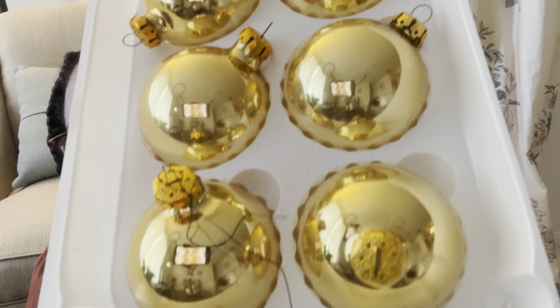So I have this one here. Now, another Christmas item I picked up. I paid $3 again. It's for me. It's not for anyone else, but I love a vintage style country tree. And I have these beautiful gold ornaments, $3 for the pack of six. And my Christmas tree is also thrifted.